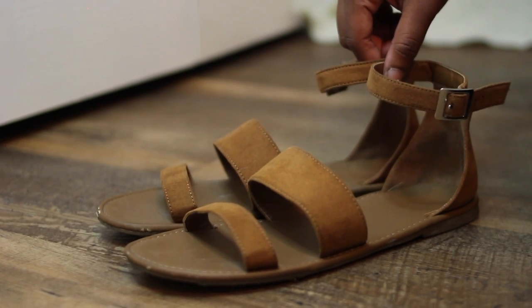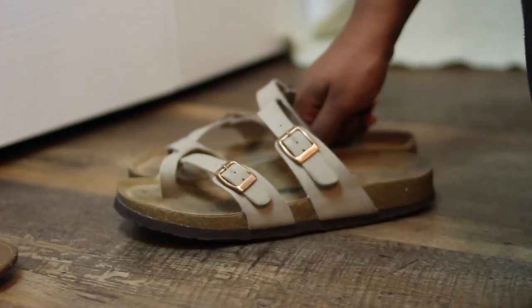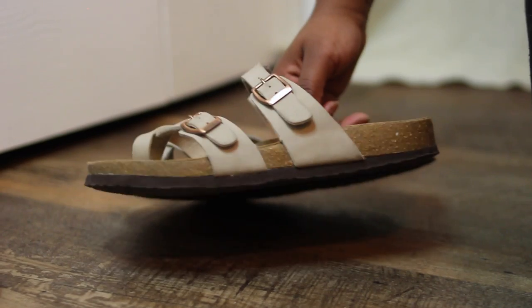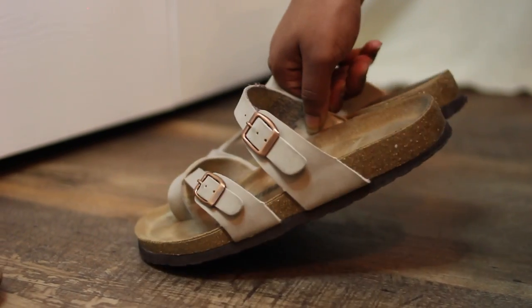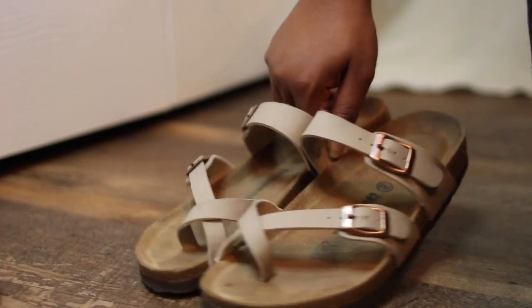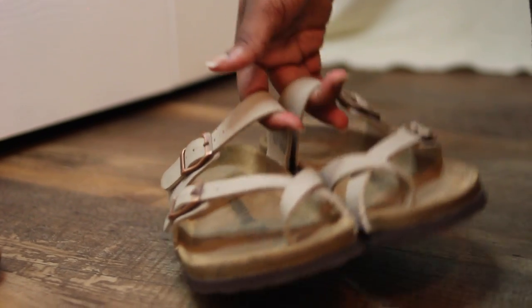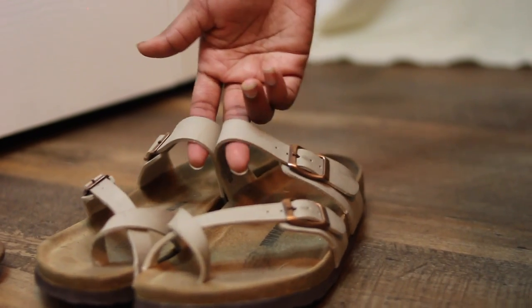So yeah. These are some sandals I'll be taking. They're just some chestnut colored Forever 21 Jesus slippers. Next, I will be taking these simple little Birkenstock knockoffs. I got these from Amazon also. I have worn them a couple times on a couple different vacations, and they're just comfortable, cushiony. And yeah, so these are them right here. They're just some tan Birkenstocks.